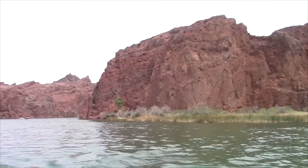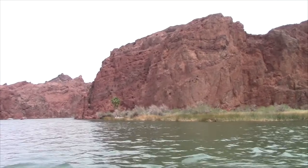Well, you know, it's just been another blah trip with Reece. Nothing blah about this dramatic stretch of the Colorado River. It's got to be the gorge. The Topock Gorge is just incredible.